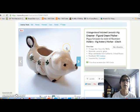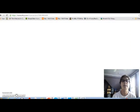Next is this cute little piggy creamer, almost surely made in Japan, given those eyes. Just something about the way the Japanese painters do eyes is characteristic. Anyway, this is just a little cream pitcher with flowers on it, and he sold for $14, and I paid $3 for him at the flea market.